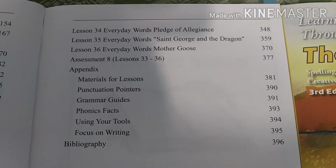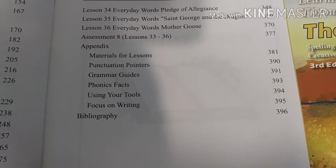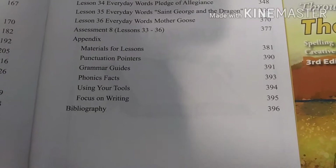And here we have the Pledge of Allegiance, St. George and the Dragon, Mother Goose. And then there's helps in the appendix. And let's take you to a lesson that hasn't been used yet.